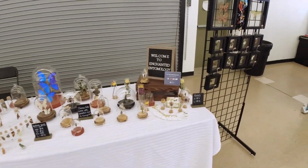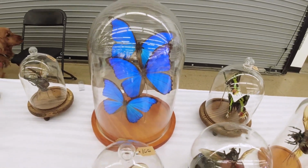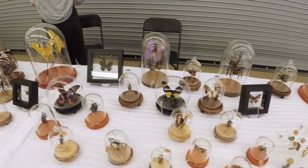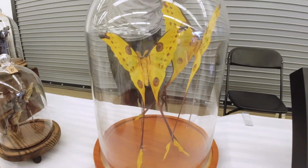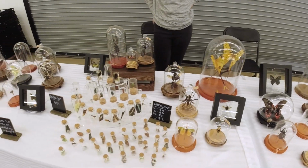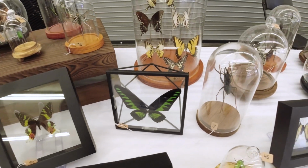All right, so take a look at this. This is enchanted entomology. Take a look at this. This is wild. Beautiful. Hi. Hi, how are you? Good. What kind of butterfly is this? Those are Madagascan comet moths. So they are from Madagascar. And it's the largest moth in Madagascar. That's amazing. I love the displays. Look at this green one over here. That's pretty wild. Awesome.